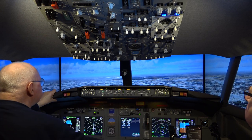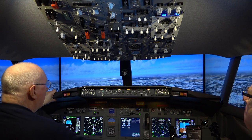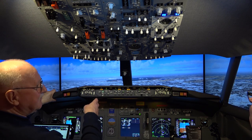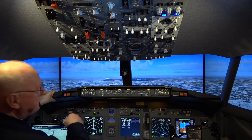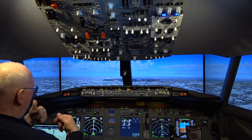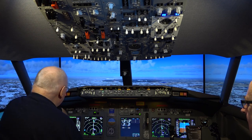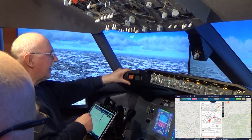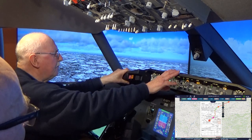VOR lock is on. What's that for? I'm locking on to the target, Mr. Spock. Lock on, Mr. Spock. You've heard that. Lock on target. I am locking on to a radio signal that is coming off, and it's showing right here. So I'm right on the crosshairs. It's showing that I'm on track, and I'm going into the approach mode.